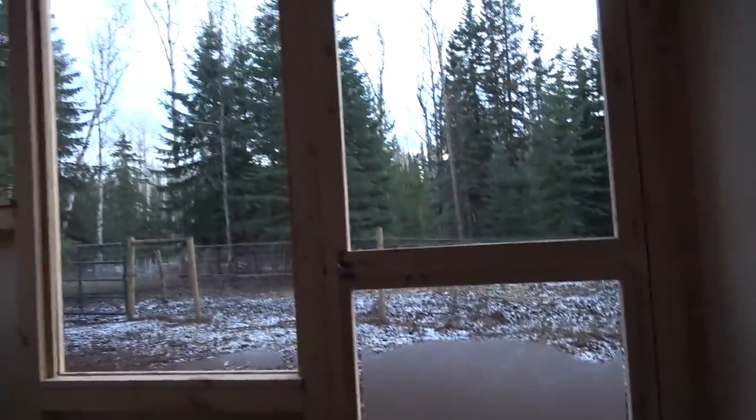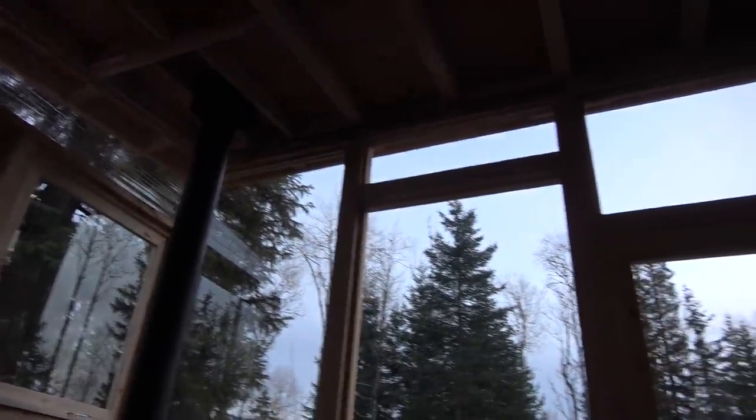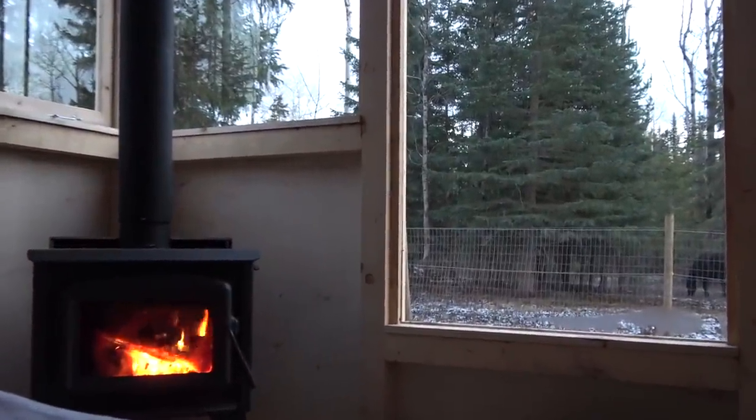So it's very compact. But look at this. This is just what I love. You can just sit here, and you can just look out. You look up at the stars, at the moon, or just at the Blaze King. Look at that. That is quite the picture.